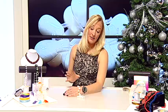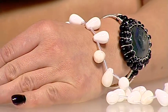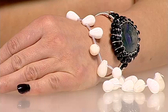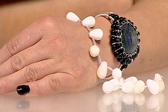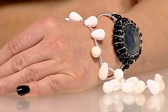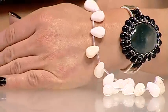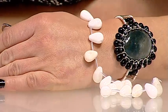Snow whites, gorgeous plump drops. These are definitely the plumpest shell I've seen. I like that word, plump. LGGP61 is your item code. These are top drilled shell, and they're 16x10. There's no graduation, they're all uniform. You don't get Gemma's bracelet with this.